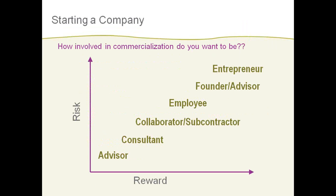So let's say you want to start a company. So again, we've got 2 options. Your technology, if the institution, if the university decides to pursue protection, they're then going to look to license. They may license to an existing company. They may license to a startup. Now you've got to start to think about how involved in commercialization do you want to be, right? Not just in R&D. You may be the molecular biologist. You may be the material scientist, and you're working diligently to get the product developed.